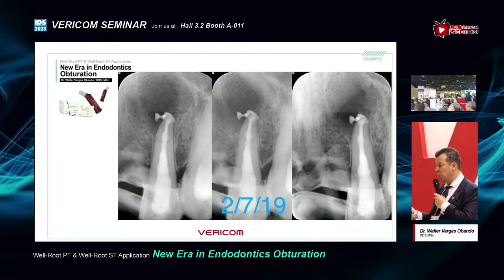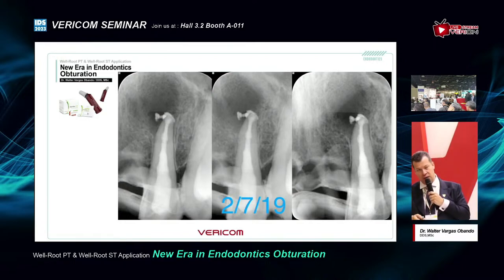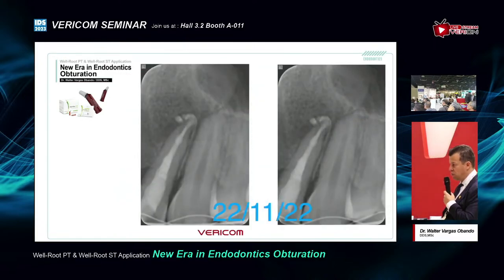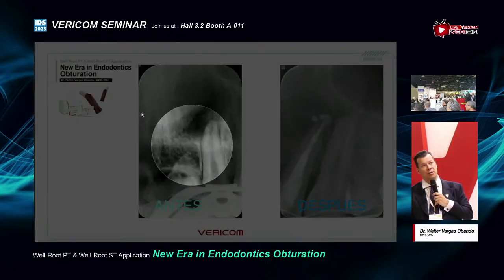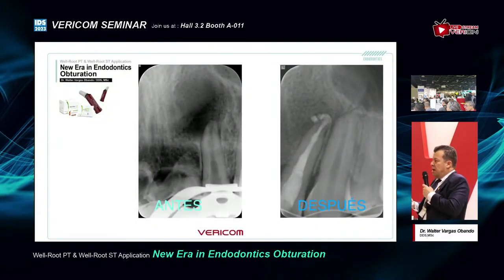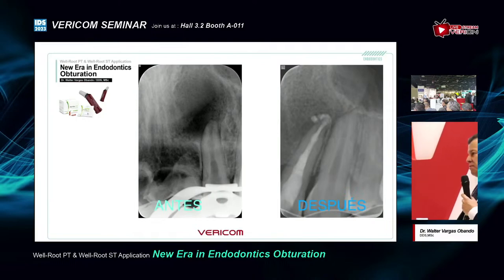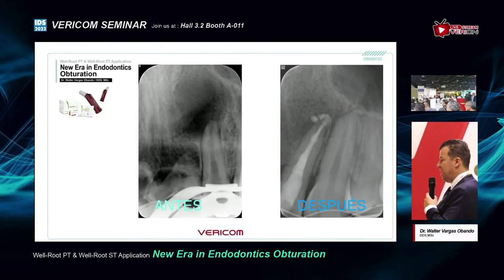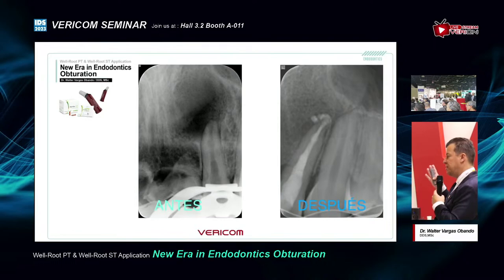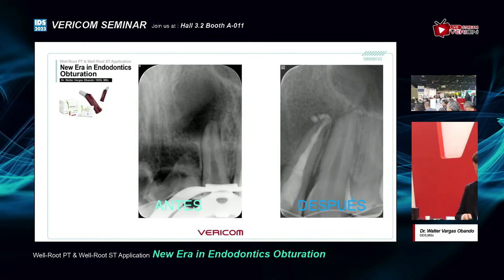Okay, and we start to make the follow-up of our cases, because it's very important to make the follow-up. This is 2019, and right now, 2022. Before and after. So we save another tooth. The thing is, doctor, do you think if you use another kind of material it will be the same? Yeah, it could be the same. But the thing is, right now we are having faster results. I can show you many cases, 3, 4, 6 months follow-ups with excellent healing. Okay, this is a good thing with the bioceramics.